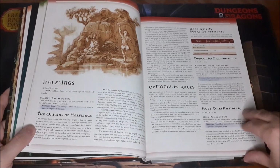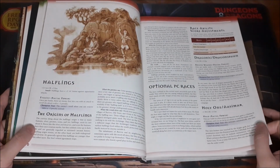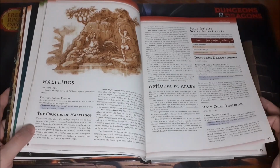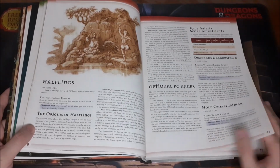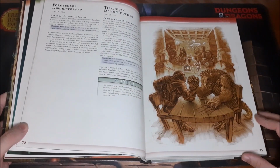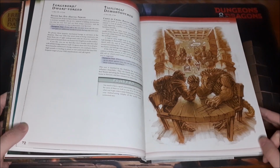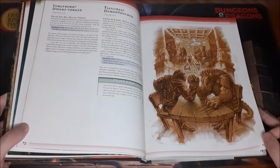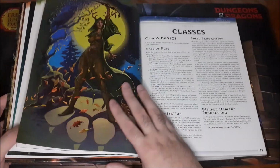So really cool stuff. And then we have some optional PC races that you can sort of decide on. You have Draconic, sort of like the Dragonborn, or they call them the Dragonspawn here. You have the Aasimar, the Holy Ones. You have the Forgeborn, Dwarf Forged. So that's kind of interesting. They're sort of like a mechanical construct type of thing. And then you have the Demon Touch, or the Tieflings. So again, really cool stuff.